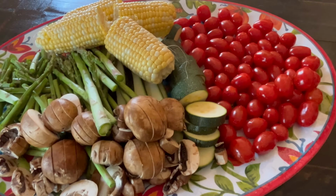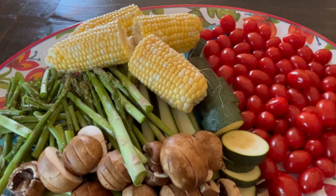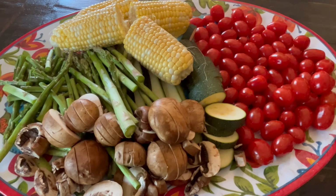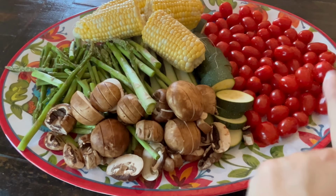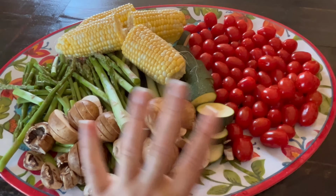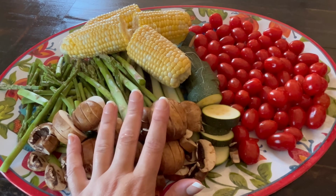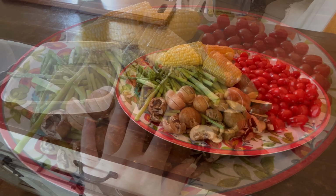All right, here is everything that I needed to prep for the week. I am going to be making a Cobb salad for dinner tonight. So I just need to get some of these tomatoes chopped up. The rest of this I'll go ahead and put in a container and put in the fridge.